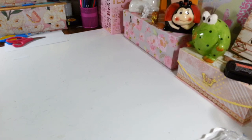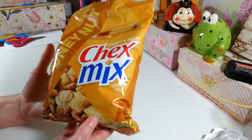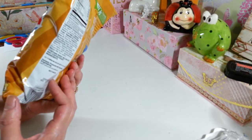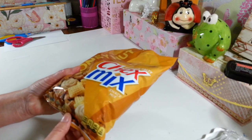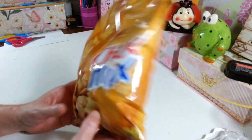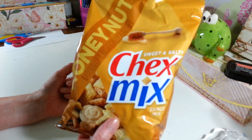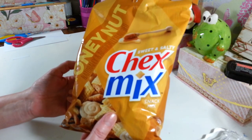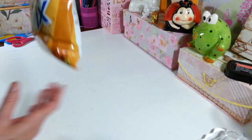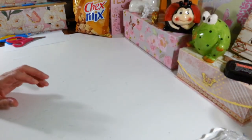I'll start with the only food item that I got, this Honey Nut Chex Mix. I can't wait to try this, it's sweet and salty. This is a 12 ounce, no it isn't, I'm lying. This is an 8¾ ounce bag. It's quite a lot in here, actually. I thought that was a good deal for a dollar, so I want to give that a try. I've never tried the honey nut one, and I do love anything honey nut, so I'm sure they will be wonderful.